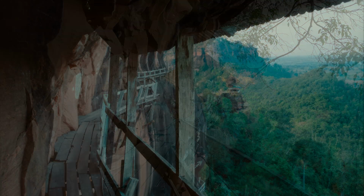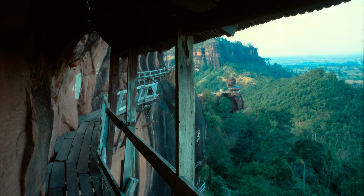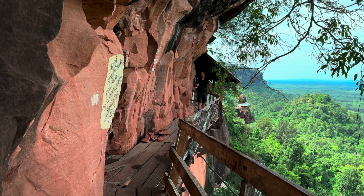I mean, just look at it, absolutely amazing place. And in some ways, the upper levels haven't really changed that much at all, you know, in appearance.